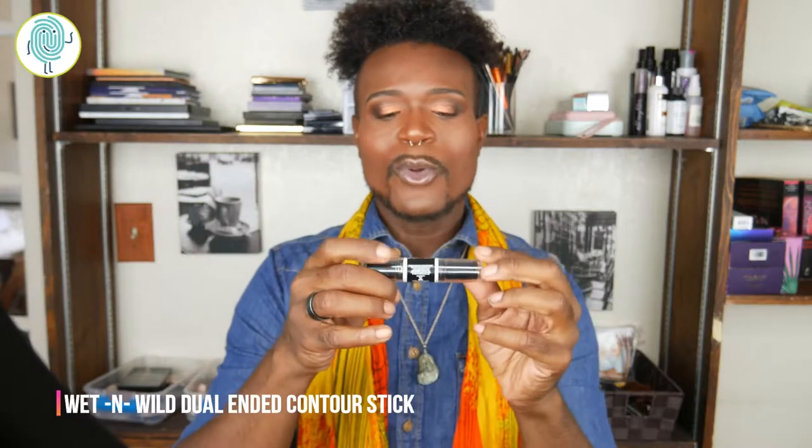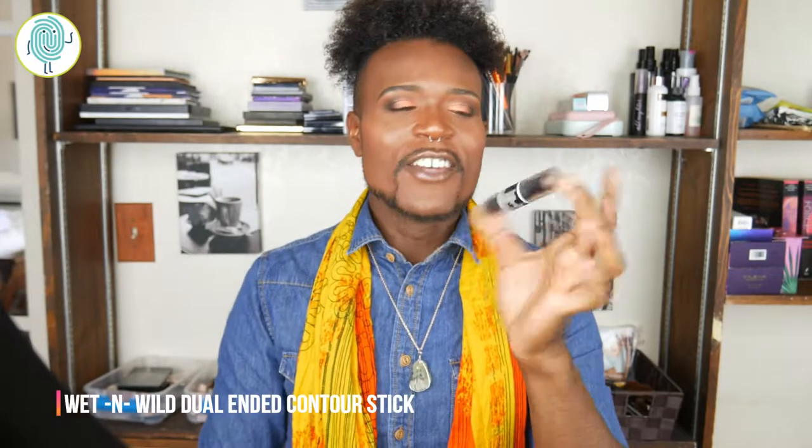My next item is the Wet n Wild Dual Ended Contour Stick. So I'm pretty sure that this product works well. It's just not in my shade. As I talked about in my Holy Grail video, if you haven't seen that, check it out. Contour shades are really difficult for me to find with a deeper skin complexion, and I'm not the deepest color.